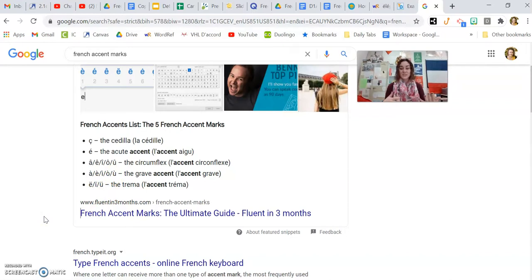So I hope that this helps you with using French accents in your writing. I expect you to use accent marks if the word has an accent on it. I want you to include it because that affects how the word sounds, that affects the spelling of it. It keeps you from eating meat spread instead of pasta. So I think accent marks are really important.